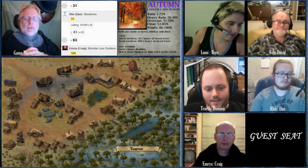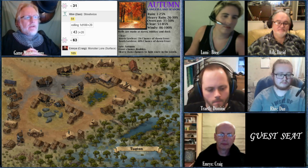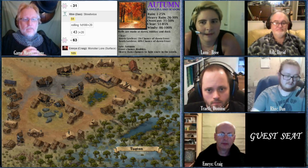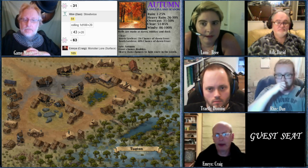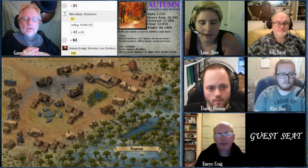At the moment, Lumi is going ahead into the village and the inn. Is anybody else going with Lumi? Ash, Rhiv. Mhm. So, Emrys, are you staying with Traeth, or are you going to go in? I think I will stay with Traeth, yes. Right. Okay. So the two of you can stay with the frog folk.